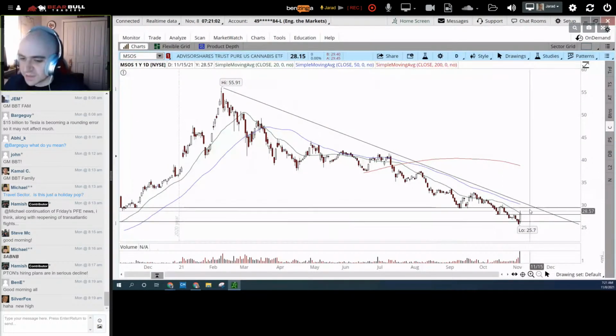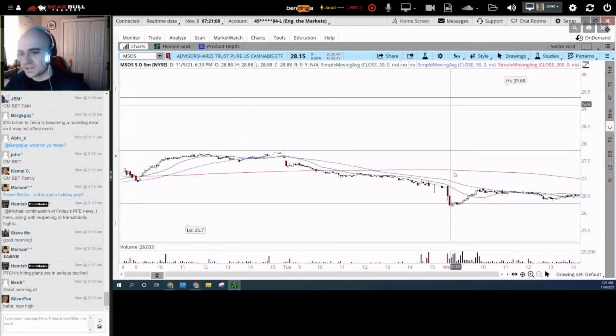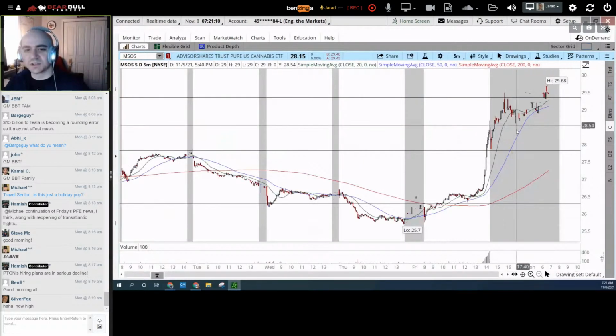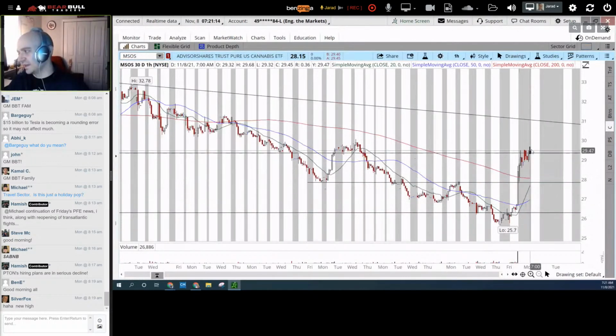So if a trend change is to occur, we'd ultimately want to see this candle break higher, along with some possible short-term trends which are starting to form. Something like a 1 hour can be a guide. You can see that we're already starting to form that possible bull flag near the highs, albeit this one will probably take some time to reverse trend.